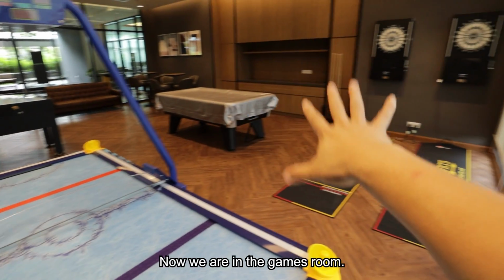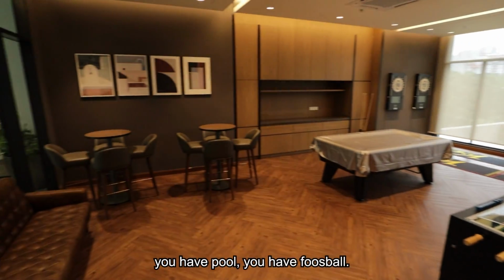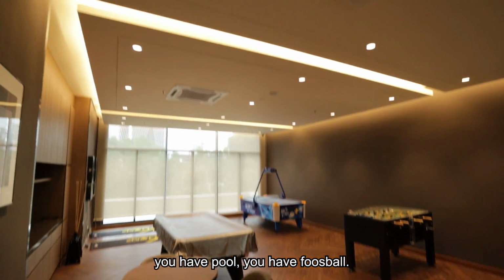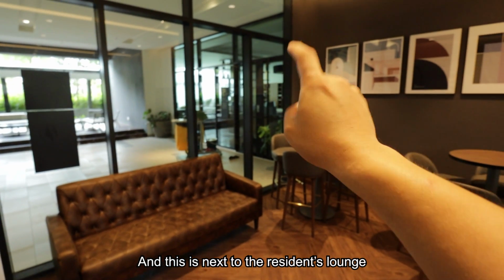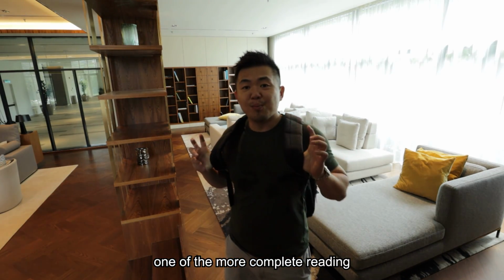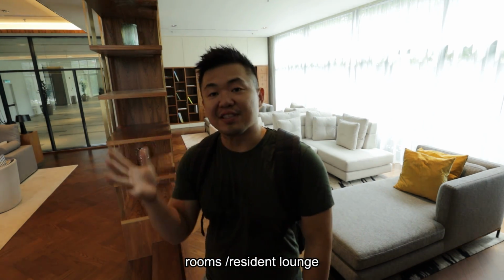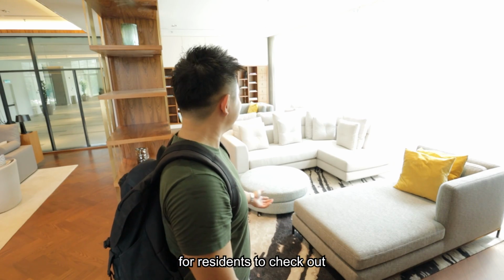Now we are in the games room. You have darts, you have air hockeys, you have pool, you have foosball, some areas to chill, and this is next to the residence lounge. This is gonna be one of the more complete reading room slash resident lounge, where you actually have books here for residents to check out.